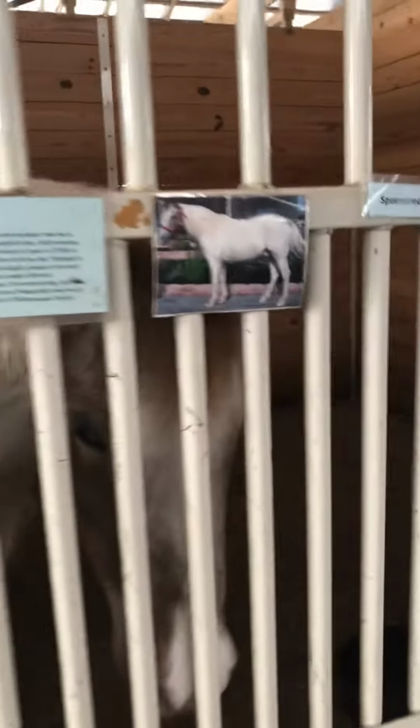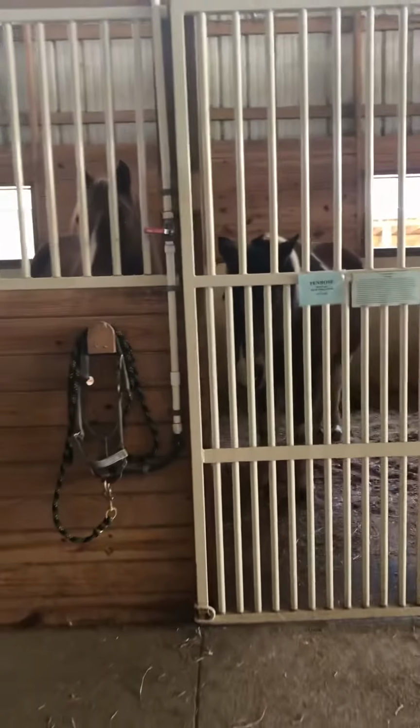There's Dream, our gypsy vanner, taking a nap. And then Fluga and Dogger, our two Icelandic horses that are in their stalls. And Zipper came in as well. You can see they're dying for attention. And then Dan and Penrose also get to come in right now.